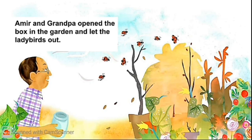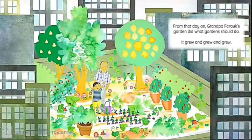Together, they release the ladybirds in the garden. The ladybirds then eat all the pests. The plants are saved. And what happens at the last? At the last, the plants are saved and the garden grows and grows beautifully. Okay, students?